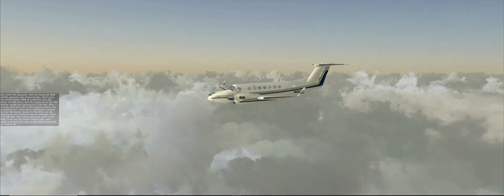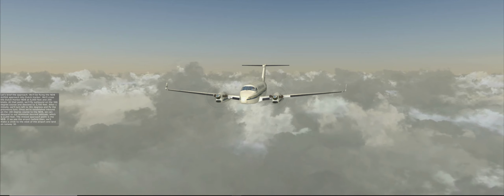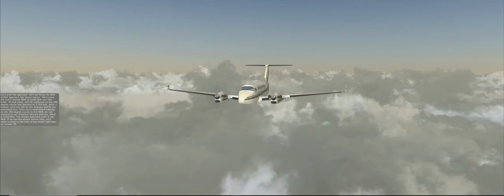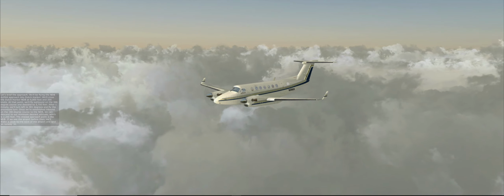Once we're established inbound on the 166 degree course to the NDB, we can descend to our minimum descent altitude, which is 2,200 feet. The missed approach point is the NDB. If we see the airport before then, we'll make a circle to the west of the airport and land on runway 30.